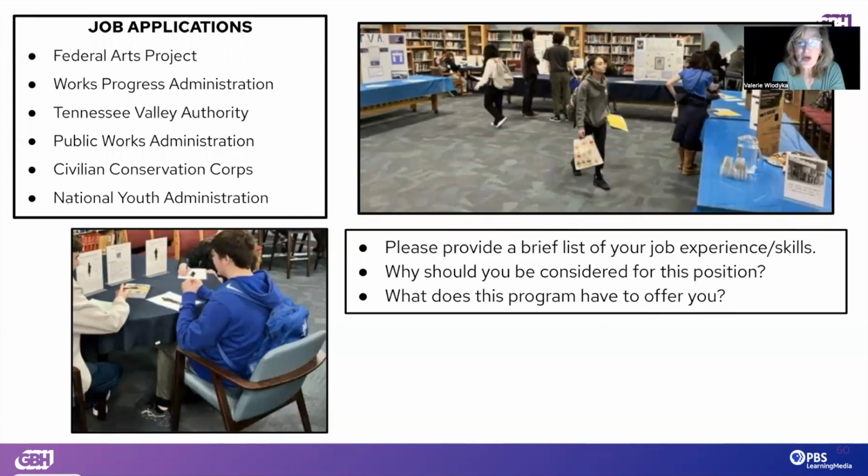So at the New Deal job fair, as students are walking around, they're actually looking at the products that they made in their groups. So these are posted at individual tables. And as the students are walking around in their character, they're trying to decide where they best would fit in, what program or what job or what educational program they would best fit in. So when they get to the job fair, they're going to fill out a job application, and it could be for any one of those programs that you see in the upper left-hand corner. And the questions that would be associated with the job application, you will see below the picture.